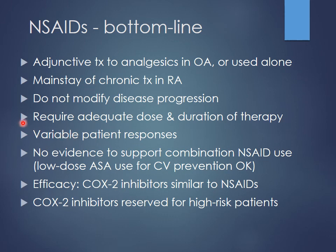Anyway, so again, you're going to find that the NSAIDs do not modify disease progression. They do not slow anything down. They're really only treating the symptoms here. Again, do they treat the disease progression in OA? No, they're only going to deal with the symptoms, right? So again, NSAIDs are not good for that.